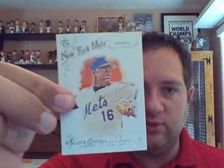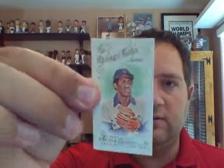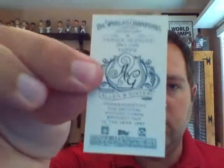Last pack. We got Dustin Pedroia, Doc Gooden, listed as Dwight Gooden on the back. One of my favorite players growing up. Lou Gehrig. Very cool. I know they use that photo a lot though. And then here's a Fergie Jenkins, and this particular one is the Allen Ginter version. So there's the blaster.